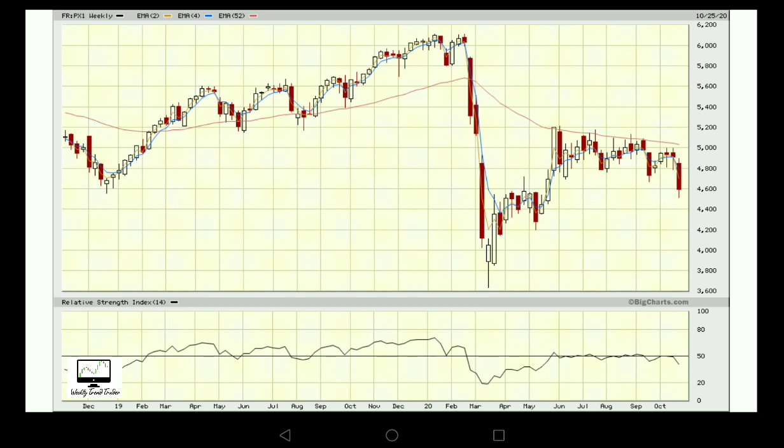Number one, we've got a falling 52-week moving average. Number two, look at the lows since May. We're now putting in lower lows, including this week where we closed at 4,600. Number three, look at the RSI. The RSI cannot close above the 50 level. It has a bearish bias.